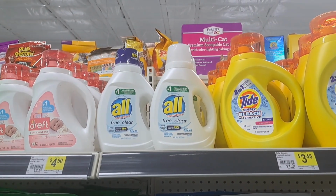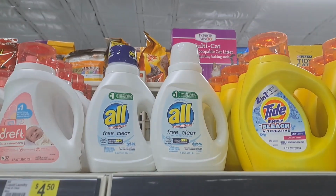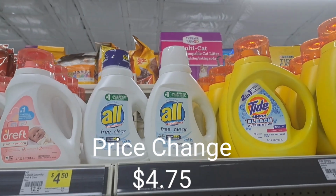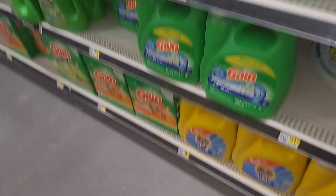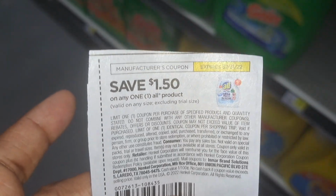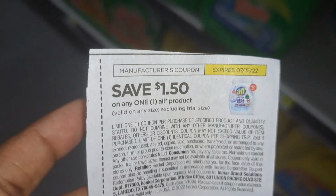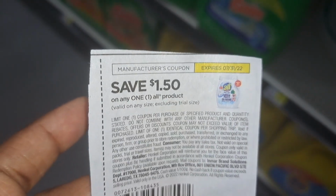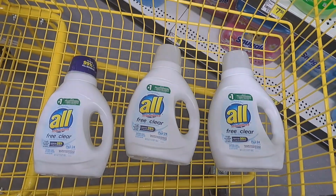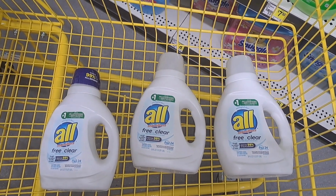Okay, so our second transaction that we're going to do is still going to be on the All products, and we're going to grab 3 of these, okay, and they're $5, so that's exactly $15. That works out perfect. And then we're going to use 3 of the $1.50 off coupons, and you see it says $1.50 off of any All product, so that means any size. So we're going to throw these in the cart and head up to the register. So this is what our second transaction is going to look like.